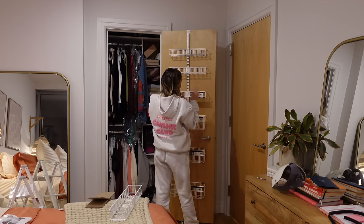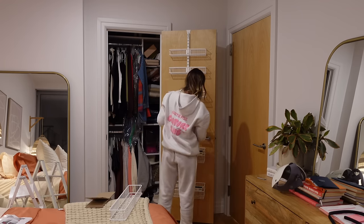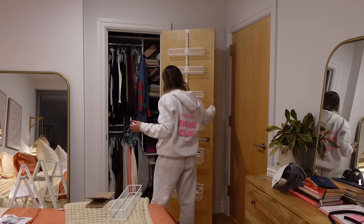Feel really good about this. I'm obviously not gonna arrange my closet right now, but I think this is great and this is gonna add so much extra storage. My closet door closes still.